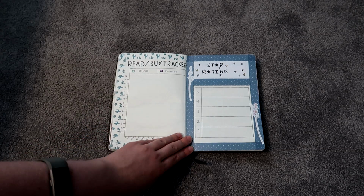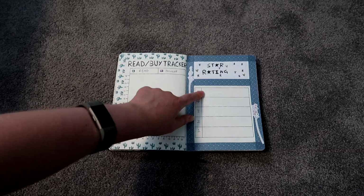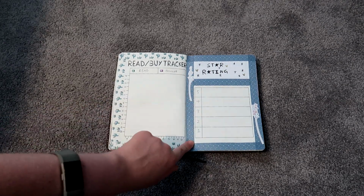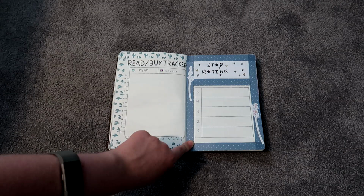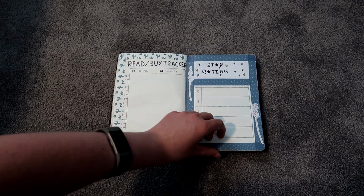I had to keep the star tape for my star rating, and I'm excited to do this again, even though generally this will fill up quicker than I hope, because I mostly rate all of my adult contemporaries 5 stars because the vibes are just there. But we'll see how we go for this year and if I've got enough space.